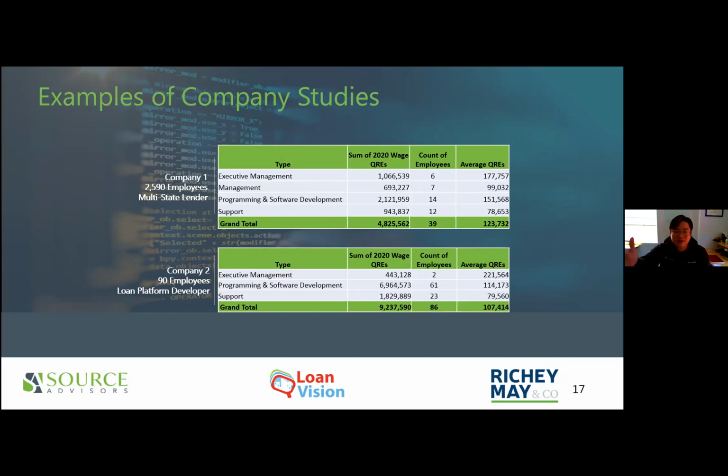And what you end up seeing is that across the 39 employees that were qualifying, on average, it's about $123,000 worth of QREs for each one of those 39 employees, versus the nearly 600 employees that we have across the entire company. So from this company standpoint, 40 employees of that 2,600 are generating all of the credit that they're getting on an annual basis. Next is company 2, much smaller.